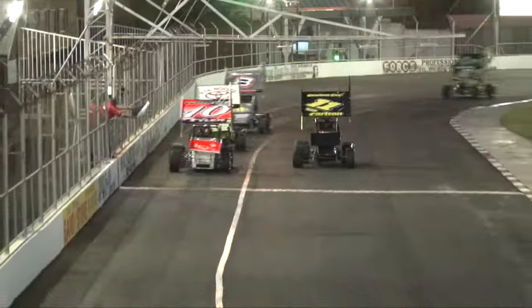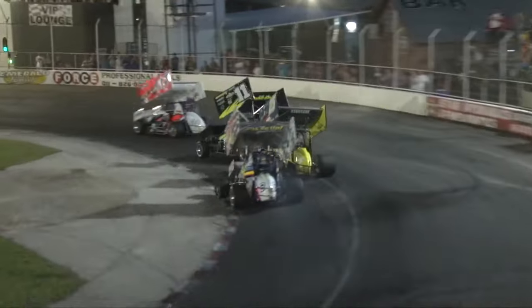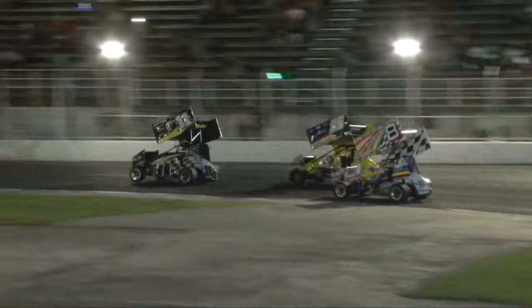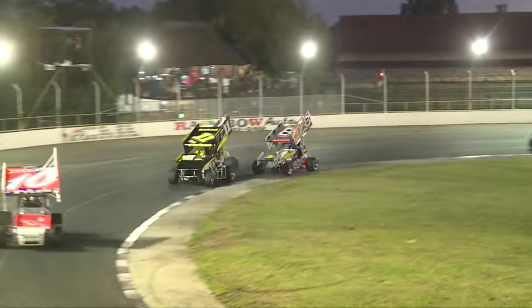Is he going to reverse the numbers and put them into numerical order? Yes, he is. He goes into numerical order there. 10, 11, and then it looks like the 8 car wants to do the same thing as it goes on the inside. Wow, Marks is flying now with the last couple of corners to go.